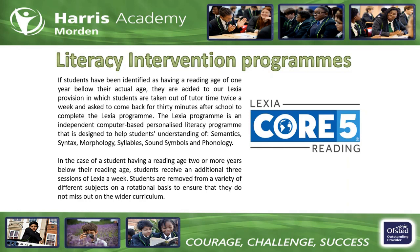With this program, they're able to look at semantics, syntax, morphology, idioms, syllables, and phonology, essentially helping solidify their literacy building blocks. In the case of a student having a reading age of 2 years lower than their actual age, students will receive an additional 3 sessions of Lexia a week, where students are removed from a variety of different subjects on a rotational basis. That way, not only is their literacy being empowered, but it also allows them not to miss out on their wider curriculum.